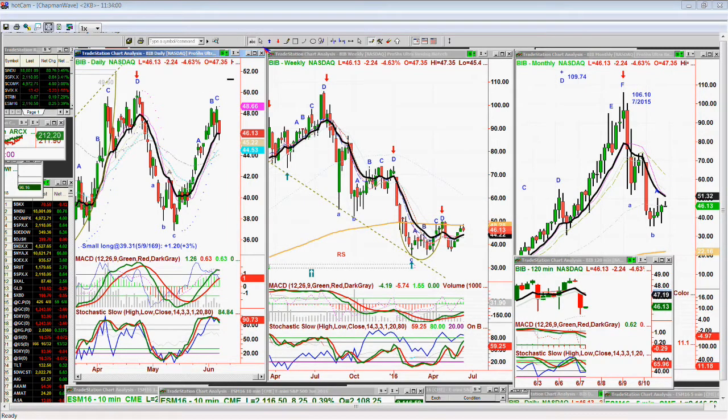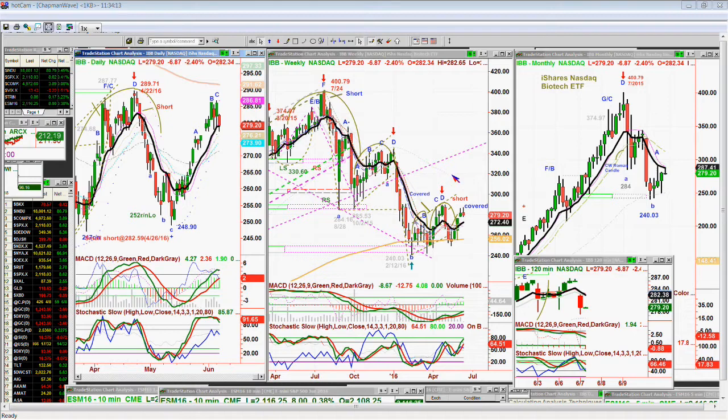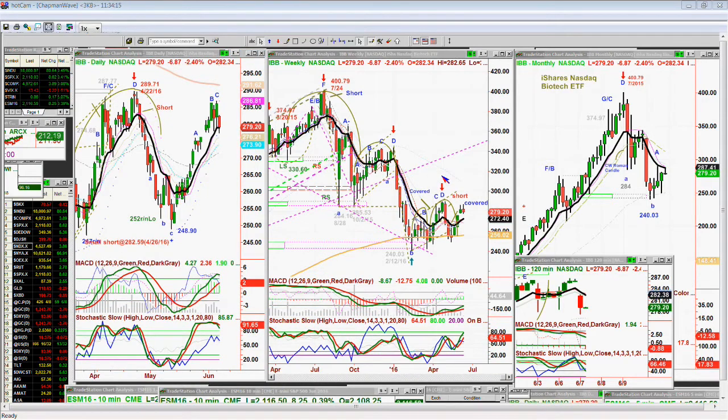I'd say have a little patience. There's a chance we might. I don't say we're definitely going to, because if the weekly chart really does improve and the BIB and the IBB spike above that arch high that was made in the IBB, it would be the high of the week of the 22nd of April, going above 289, let's say going into the 290s, I'm going to hold off doing anything.